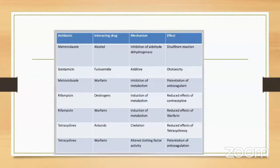Tetracycline, as we know, most of our colleagues in dentistry and in the clinic stopped using it because it has a reaction with antacids. So this will decrease the effect of tetracycline, as with other medications. So you need to know the history of the patient, whether he's taking another medication or another anticoagulant that will affect and interact with your choice.